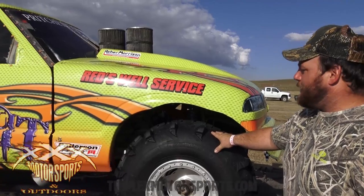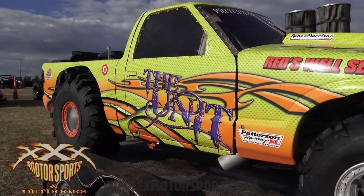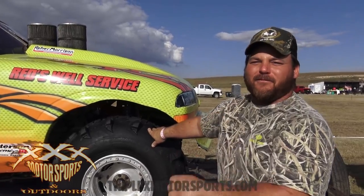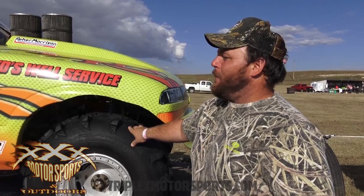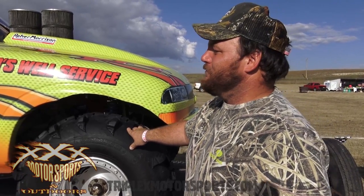44 cuts on the back, 33s in the front. Weighs right at 2,500 pounds, race ready. Just run straight racing fuel and nitrous, no alcohol or anything. Been racing for 15 or 16 years, give or take a little bit. That's about it. Well, good deal. We sure appreciate you coming out, and good luck today, sir.